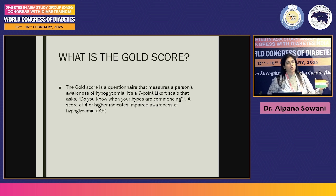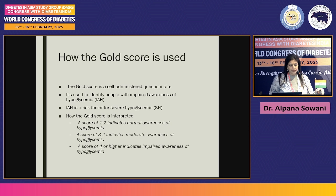Before technology came in, the criteria used to find out whether IH exists or not were the Gold score and the Clarke score. The Gold score was a questionnaire-based tool where the patient's awareness of hypoglycemia was looked into. It was a 7-point Likert scale where the patient had to answer questions. But a lot of the time, if a person already has IH, they answer these questions incorrectly. That is where the problem started, and IH was being underdiagnosed. A score of 4 or higher was called impaired awareness of hypoglycemia.